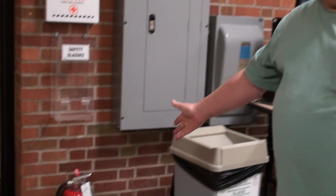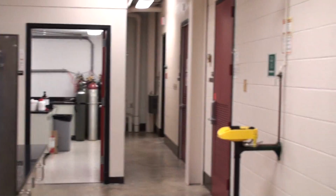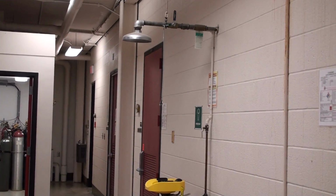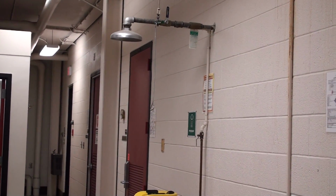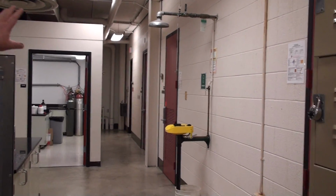Fire extinguisher available. We have body and eye wash stations available here. Eye wash, of course, for the work in this lab. At the moment, there are no hazards that would necessitate the body wash in here, but there are several centrally located for some of our research, should the need arise.